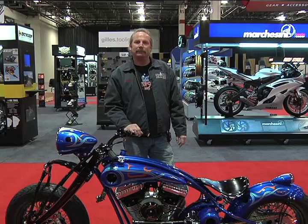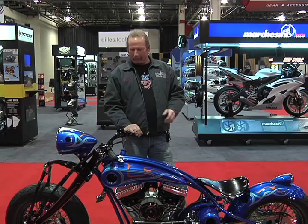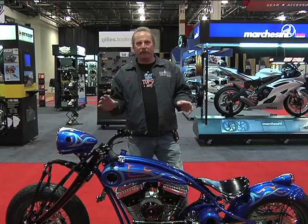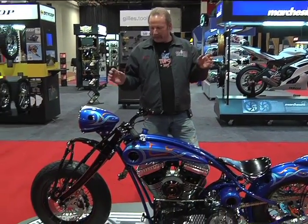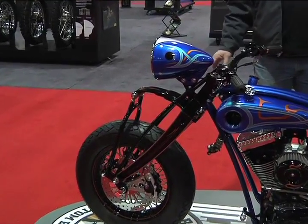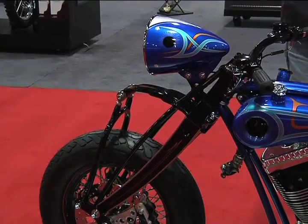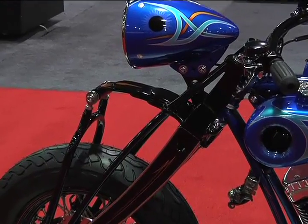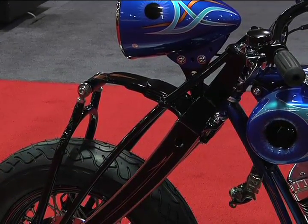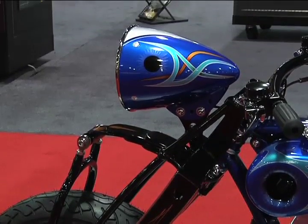Tell us about the fabrication on this. It started out, I started with the idea on the front end. And I like the old Indian leaf spring front end, but I didn't want to copy the Indian front end, but I wanted something like it. So we handmade the front end. I had a 1937 Chevy headlight, which we ended up shortening. And the front end changed.